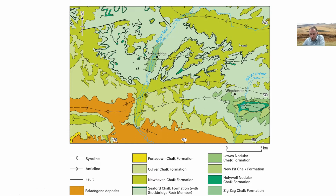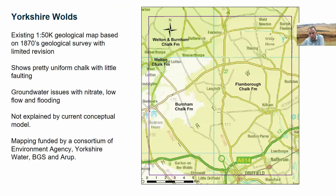This is an example from the Yorkshire Wolds. Again, the original map was based on 1870s and 1880s mapping with a little bit of revision, but not much. And if you're a water company person, you'd be forgiven for thinking that it's pretty uniform chalk with not this faulty structure.